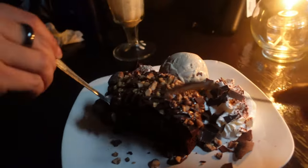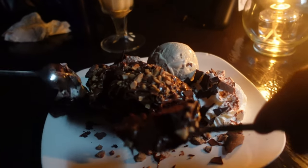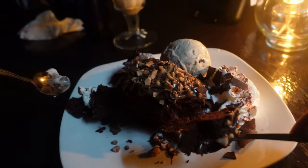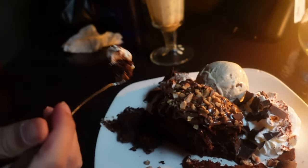We're gonna try it. It's nice and soft. Very, looks chewy. Need help? How's your sweet tooth? Is it sweet? It's not too sweet, but that's good. It's good. Nice and warm too. Oh, the cake is warm. Oh yeah, that's what I like.